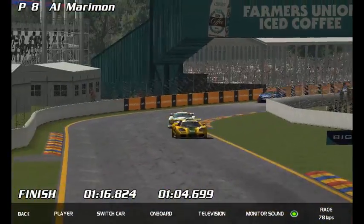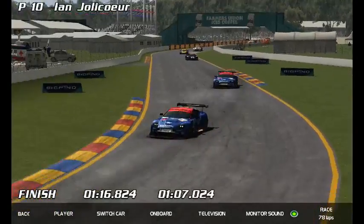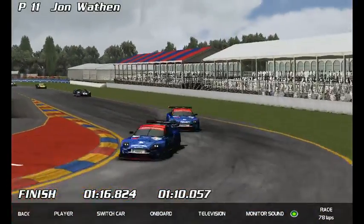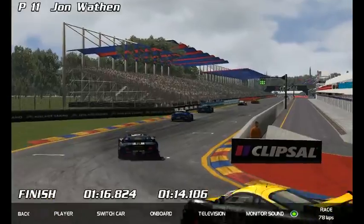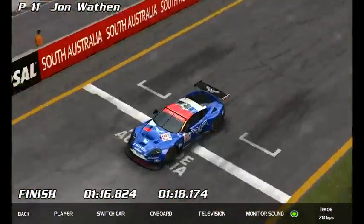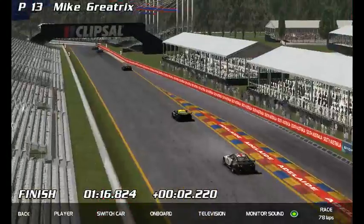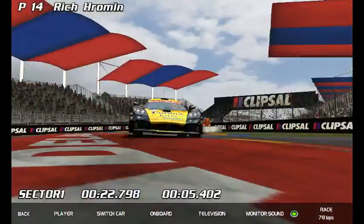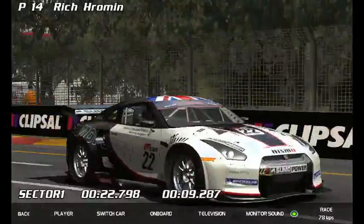But look, he's got the threat of 2 Aston Martins right behind him. Ian Jolicoeur in 10th, John Wathen in 11th, and they are actually starting to make some inroads right now to the 2 that are battling in front of them. Yeah, and they've just swapped positions in the last lap or so. John was out in front of Ian, but I guess he's let his teammate through. You know, Ian, the madman, he sure knows how to move ahead.